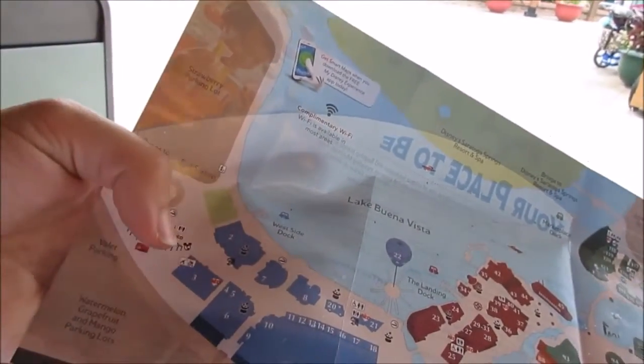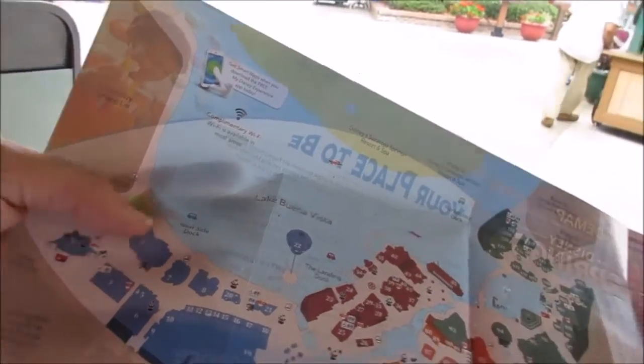But as I was saying, the map feels very mall-ish. It's like a mall directory. They're not as pretty as the other maps. These are just outlines of the building. So I wonder if after a while they'll be updated. But I kind of like it this way, too.